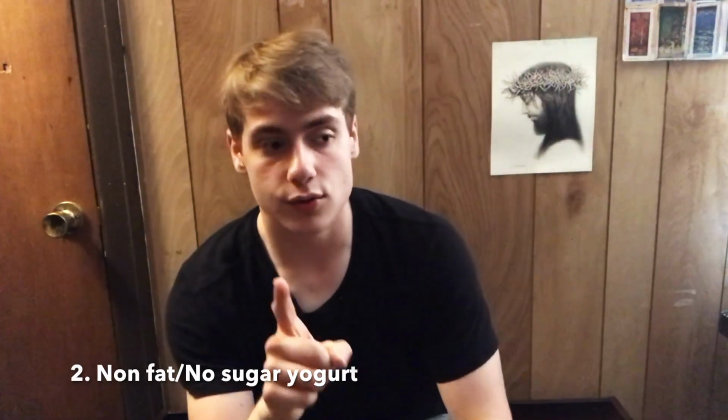Number 2, yogurt. For yogurt, try to get a non-fat yogurt, because it'll drop the calories, because fat has 9 calories per gram. Carbs and protein both have 4. So the higher amount of fat, the higher the calories are going to be. Hence nut butters and stuff like that. So try to get a non-fat or low-fat yogurt.